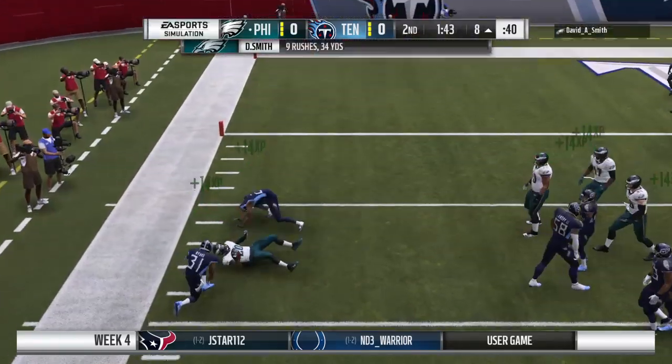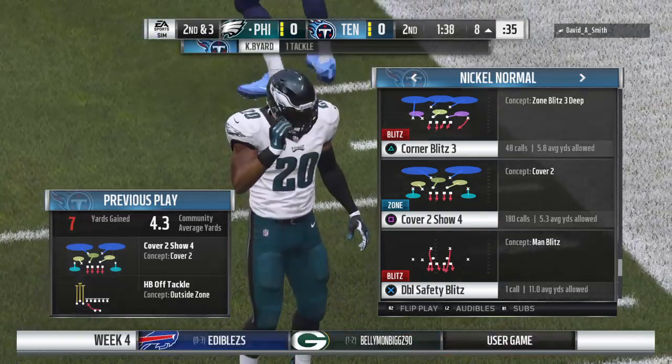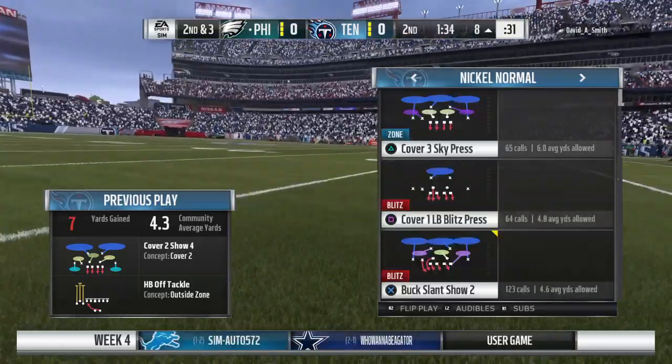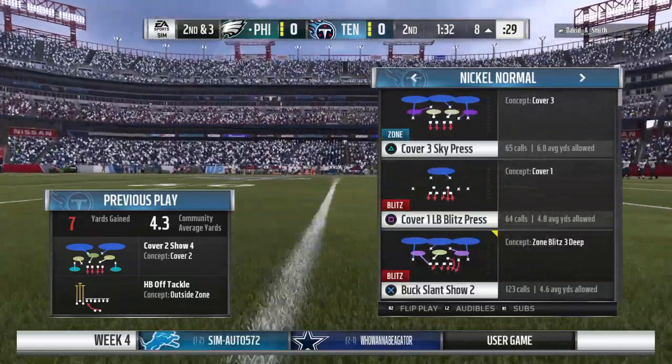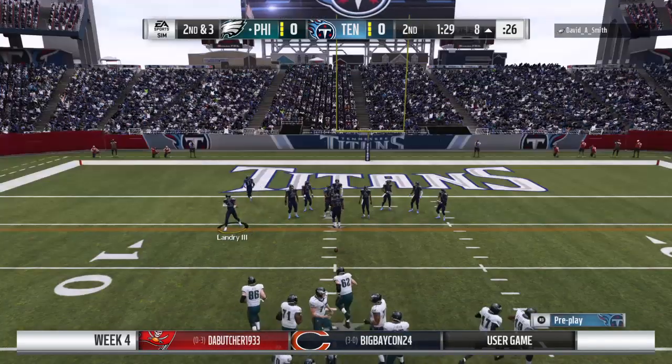And effective running here. He'll take it down inside the 10. 7 yards on the pickup there, and it'll leave them with a 2nd and 3. Well, no matter how they phrase it, staying on schedule, staying ahead of the sticks, whatever you want to call it, 7 yards on first down, that fits the bill.